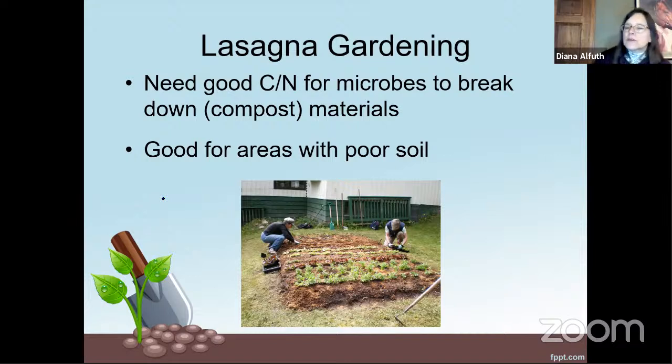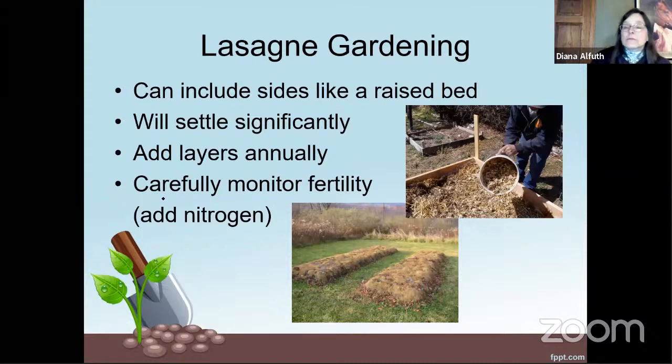Okay, this is a really good thing for areas with poor soil. So let's say you have sandy soil or hardpan soil or something like that. It's not something you're going to scoop up and remove ever. You're basically creating an in-ground garden that's going to be there for years, but you're starting it off with these lasagna materials. If you want, you can put on sides just like your lasagna pan, but you don't need to. So you can basically do a raised bed and fill it with all the layers rather than getting topsoil and compost in there like I talked about earlier.